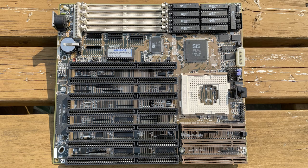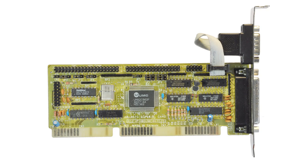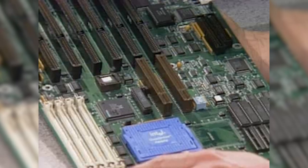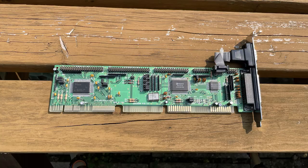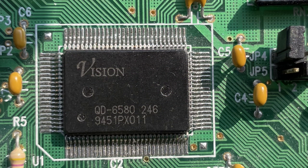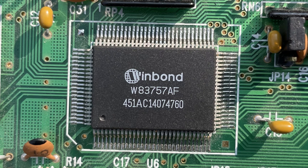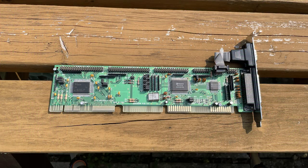Because this motherboard lacks any onboard I/O beyond the keyboard connector, we're going to need a Super I/O card. And because I'm looking for speed out of this system, we're going with a VLB solution. The QD6580W card, featuring the eponymous Vision QD6580 VLB IDE controller and the ISA-based Winbond W83757AF floppy controller and I/O controller chip for handling everything else.